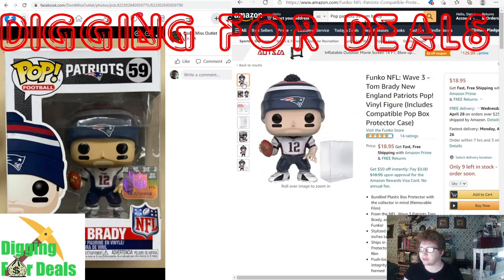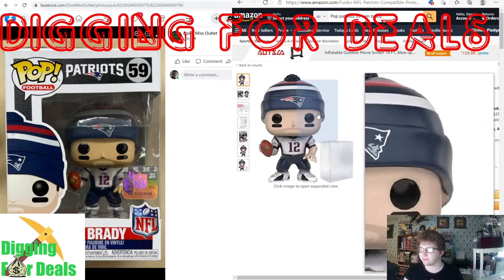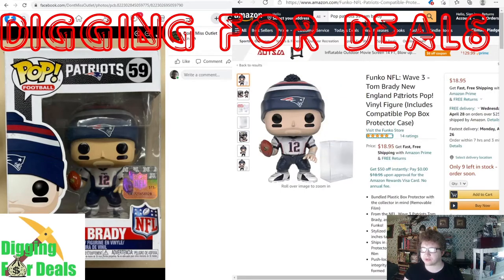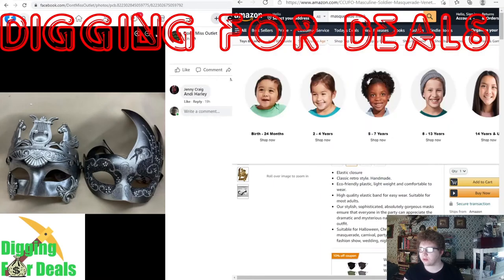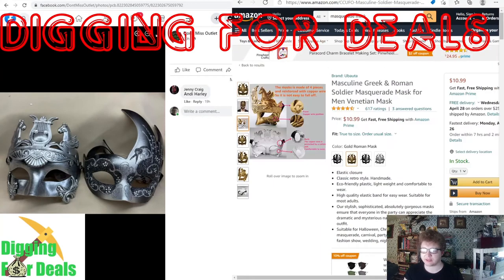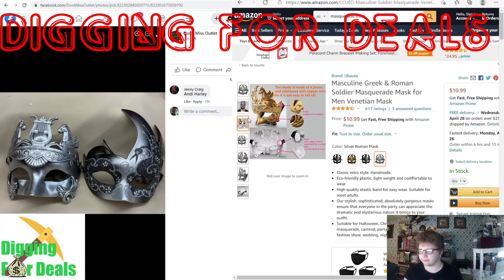Here is a Patriots Funko Pop Tom Brady. Thought it would be more expensive, but it's only $18.95. Not sure what this little thing is. Masquerade mask, $10.99. Not very much.